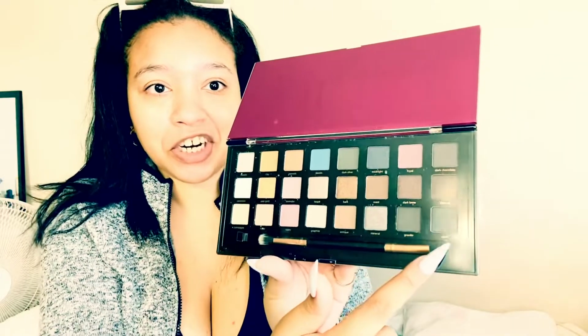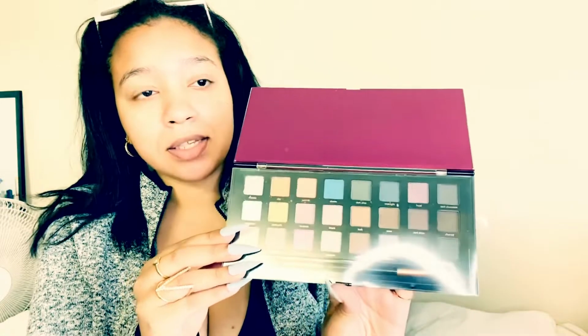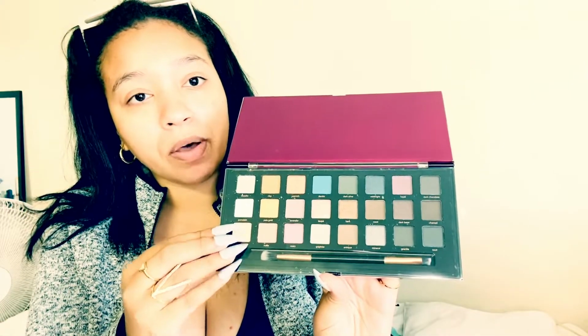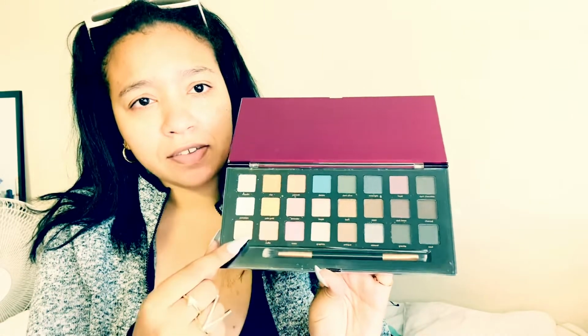I also got this Profusion palette, the Hollywood palette, also for the live. Oh my god! They bring all types of fall colors and winter. It goes from fall to winter. I could do some smoky eye. I did see Sari in her new reel. I love Sari.